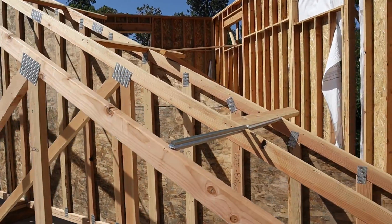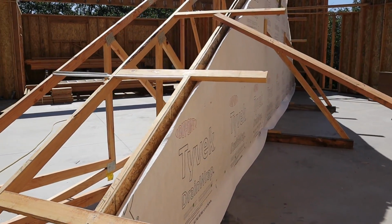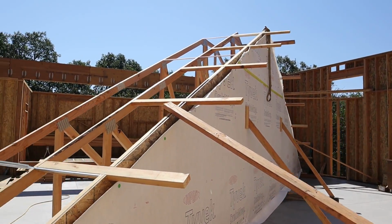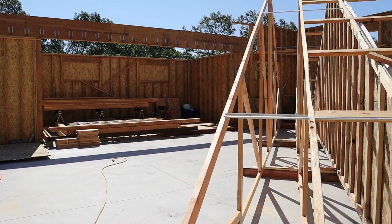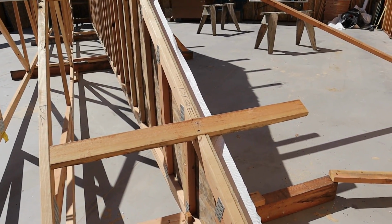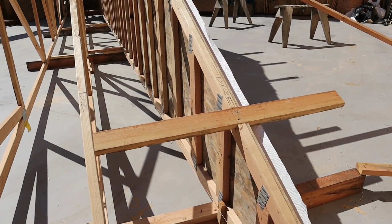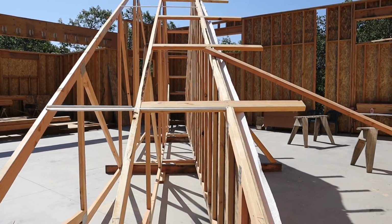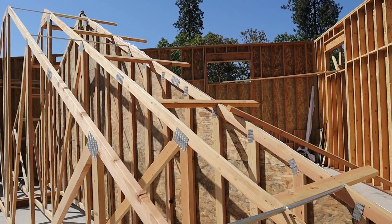So he's got the sheathing on it, he's got the wrap on it. He's got two trusses attached. And these boards here extend out for the eaves. So yeah, it's starting to look like a building.